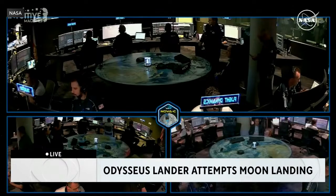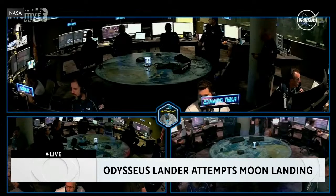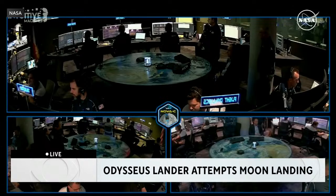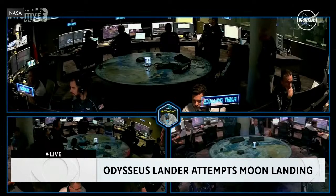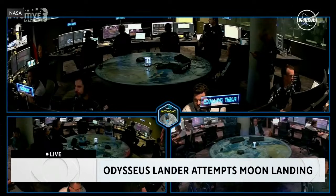These are our notes here of what we believed. We talked about the comm outages with the lander making autonomous decisions. This is the process of going through the last bit of data that came into Nova Control and working to verify, okay, this is the last bit of data. Where was the lander possibly going? How do we look for it and establish those communications?